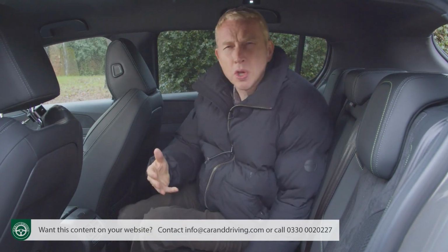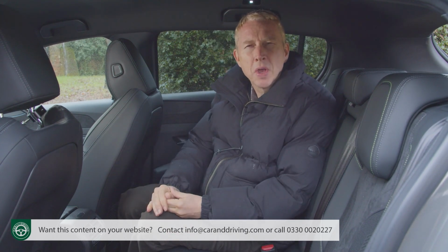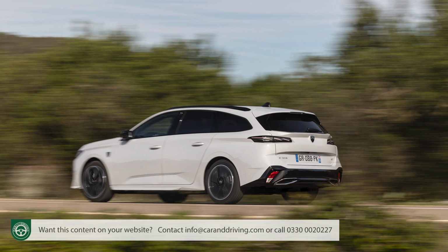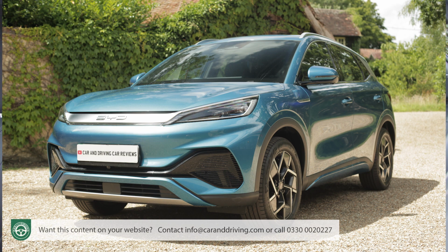It's certainly not what you'd call spacious back here, or at least it won't be if you've got front seat folk of at least average height sitting ahead of you. And there's the kind of prominent central transmission tunnel that you'd think a front-driven EV wouldn't need. We should point out that the SW Estate version offers a fraction more leg space than this hatch, but the difference isn't great, and you'd certainly do better in class rivals like Volkswagen's ID.3 or BYD's Atto 3.